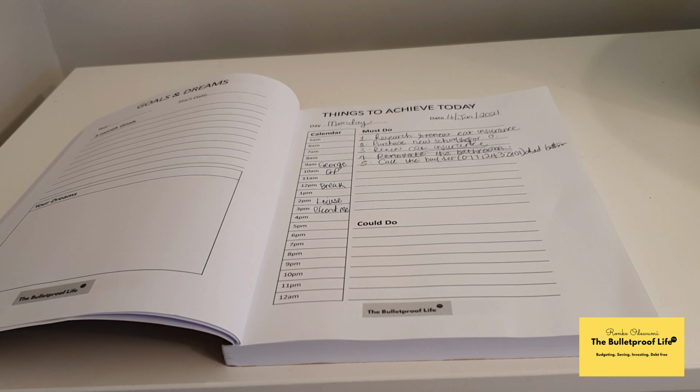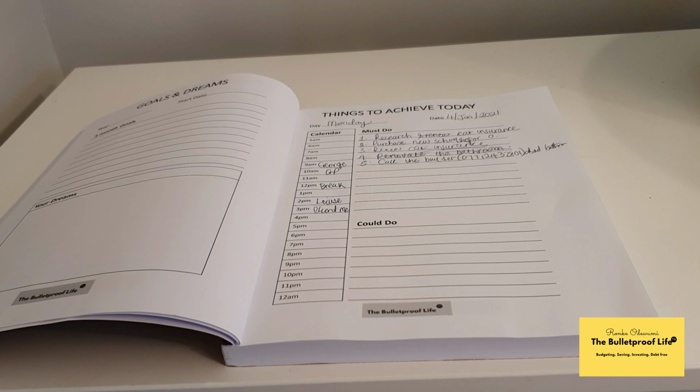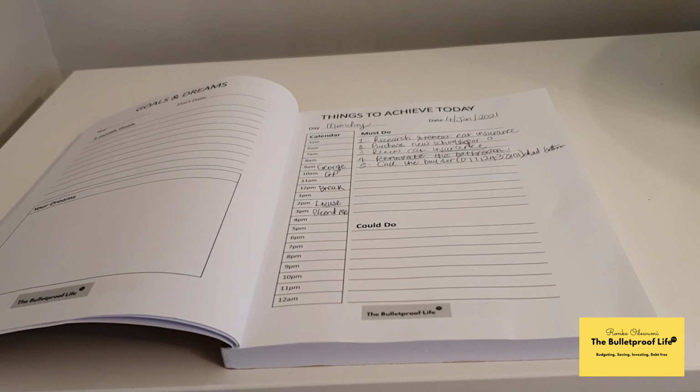The next point I want you to bear in mind is be specific with an action. So if you see what I said in number 5, I said call the builder and then I put in his phone number. You could go as far as saying, call Alex the builder and put in the phone number. And I said about bathroom. I didn't simply just say, call the builder, full stop.